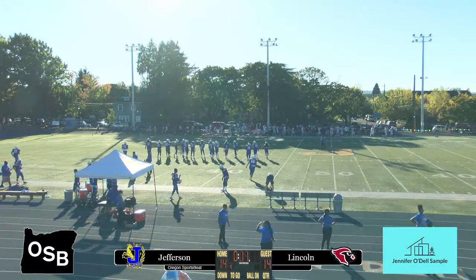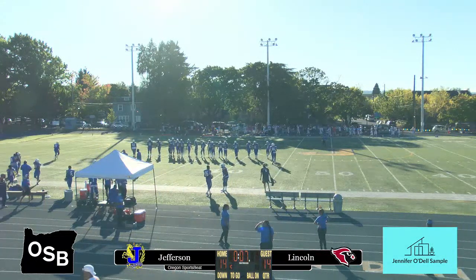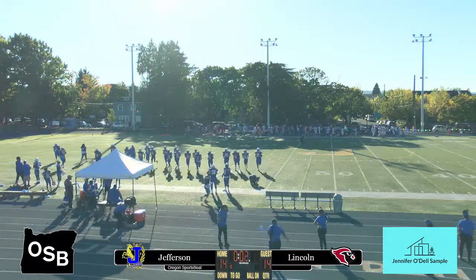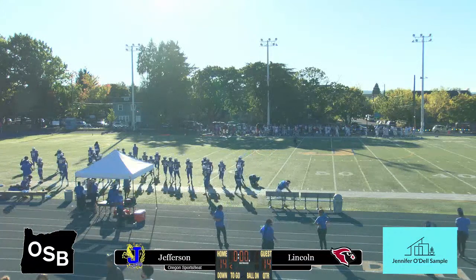Has a hard time reading the play. Oh, this is a pass play. Wait, all of a sudden he runs off the tight end there. He gains 10 yards. So it should be an interesting half coming up here.